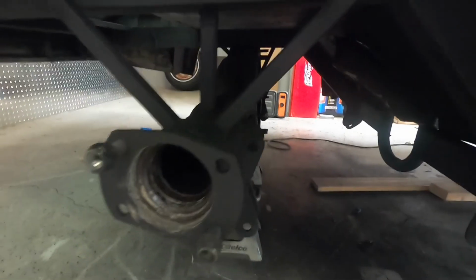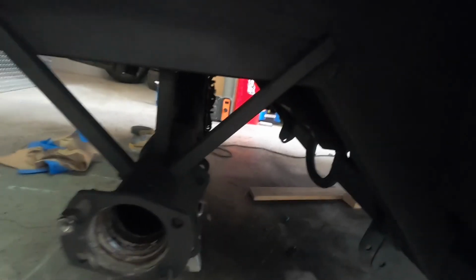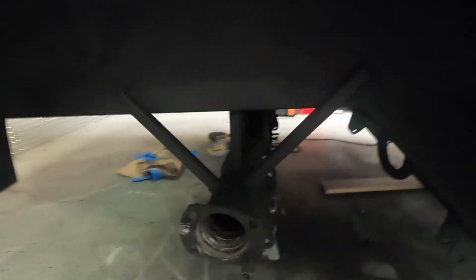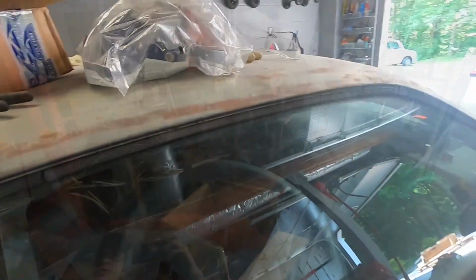But I'll replace all the seals and bearings in this 9-inch, and hopefully it'll hold up good. But if not, I mean, there's always another 9-inch. It's gonna be a 4-link setup, so it should be pretty easy to swap in and out. Just have to make sure we measure from where we are. Plus I work at a speed shop now, so it shouldn't be that hard. But I think everything's really cleaned up down here. I know it's not show quality, but compared to the way it was, this is 1000% better. So we're only enhancing this car.